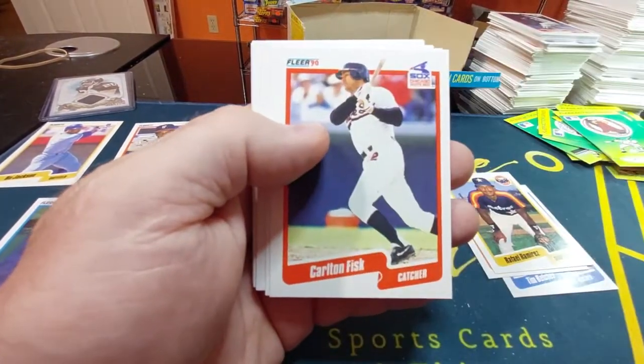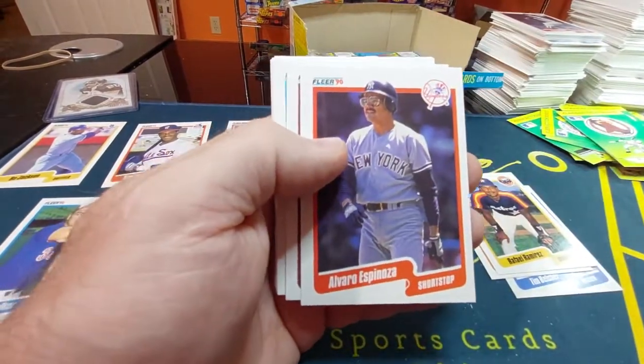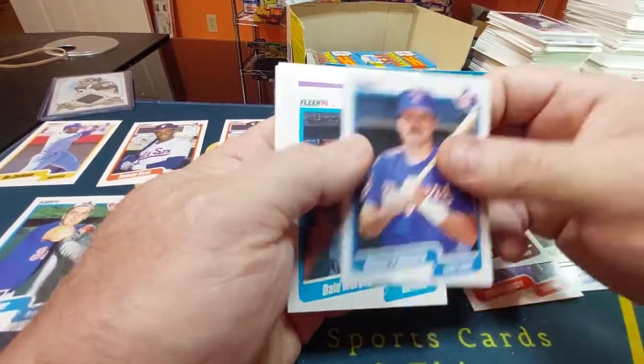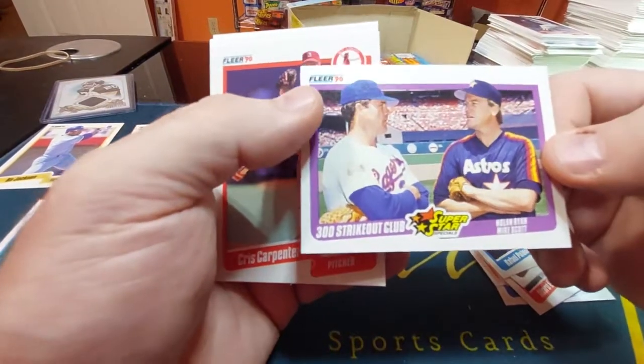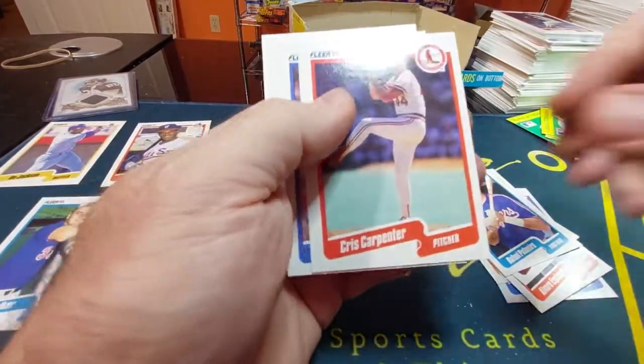Jose Canseco, another big star at that time. Carlton Fisk is a Hall of Famer. Probably second best catcher ever. Dale Murphy should be in the Hall. Set him over to the side there. There's Nolan Ryan and Mike Scott. Anytime you pull a Nolan card, it's good.